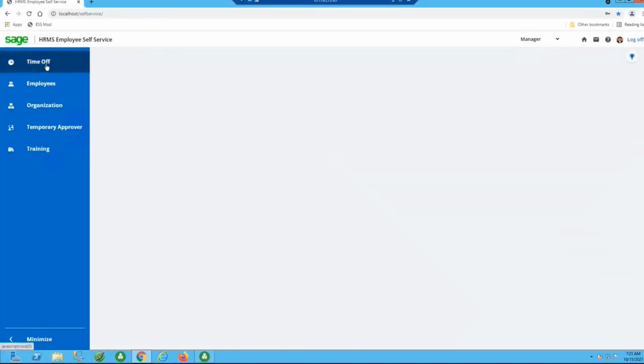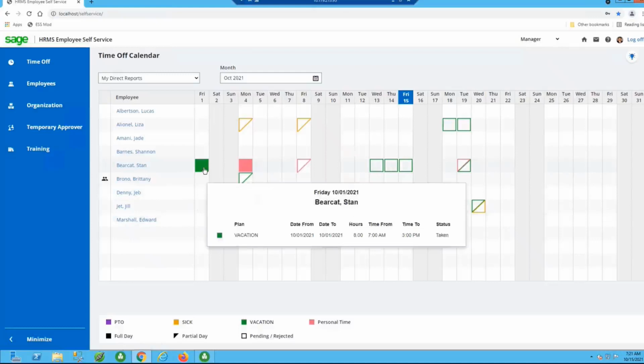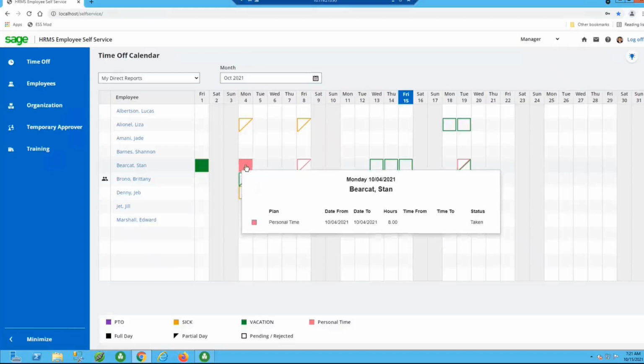For the manager time off, we have a new calendar. Again, it shows the legend down here for what colors were chosen and what plan was selected. It was assigned to. If it is colored in, it's a full day. The triangles are partial days and the outline is pending. You can mouse over any of it and see the details.